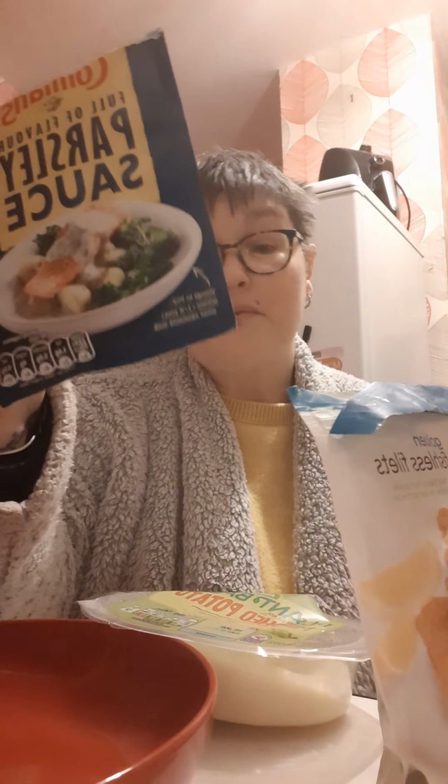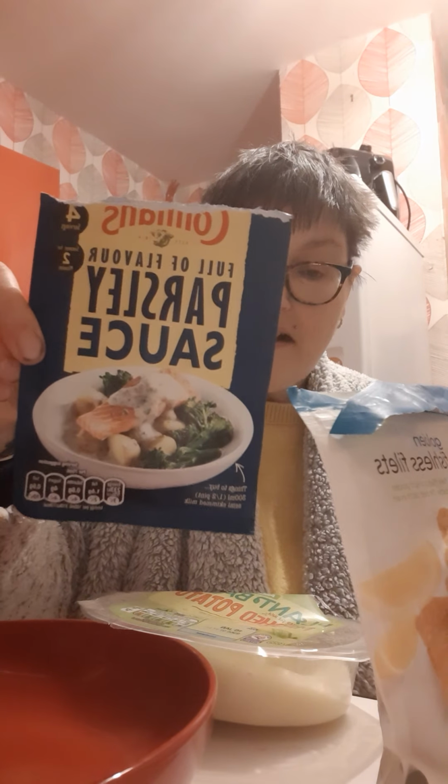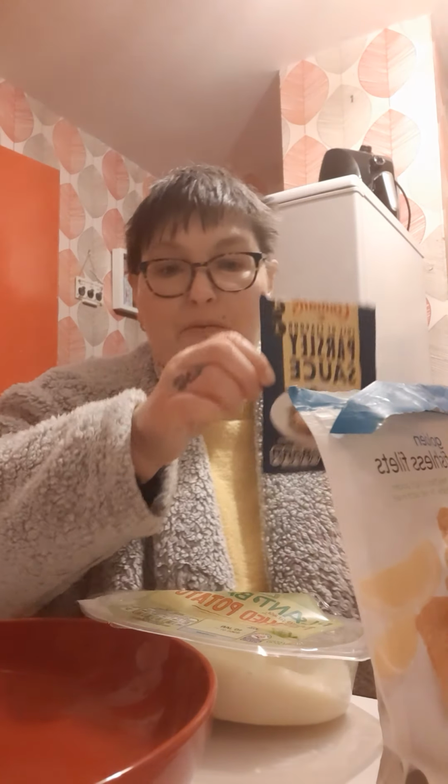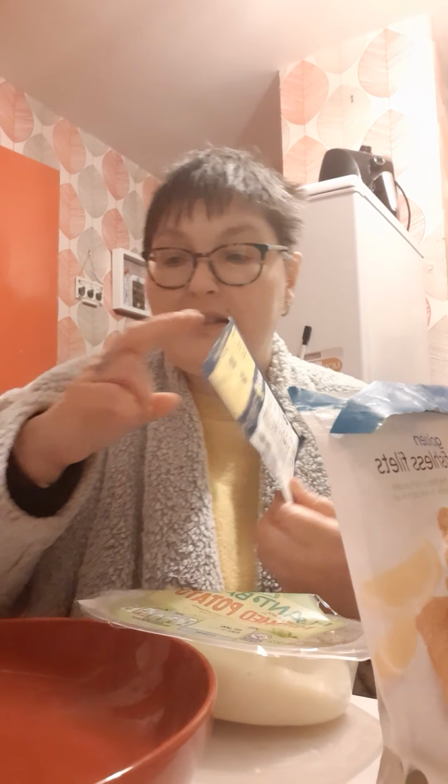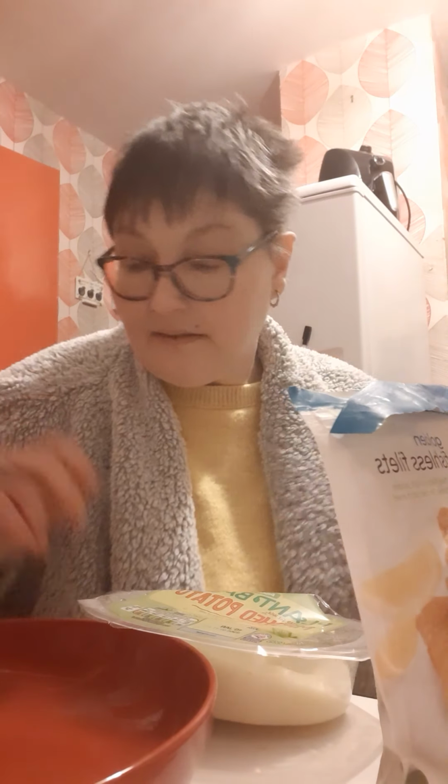But anyway, getting back to this. This is fantastic. I had a bit of a taste of it as it was cooking away in the pan. It only takes a few minutes. And oh my God, it just brought it back for me, because this was like a favourite of mine when I was a kid. So yeah, right, I'll leave the fish gardein in my air fryer for now.